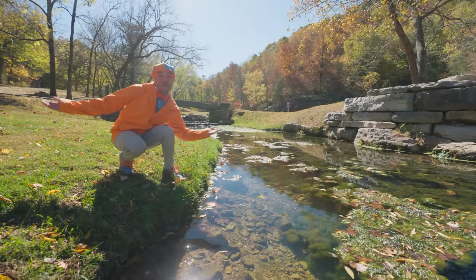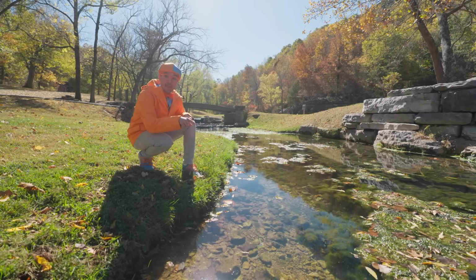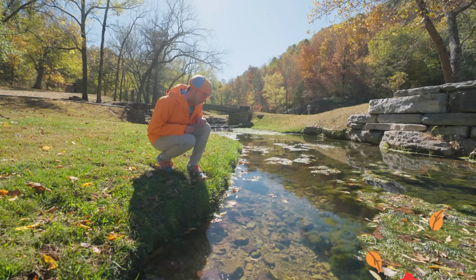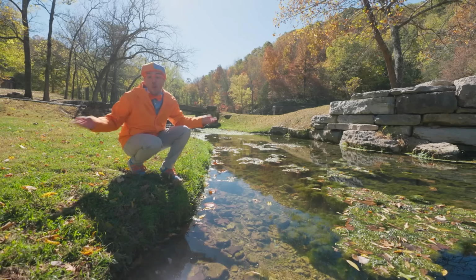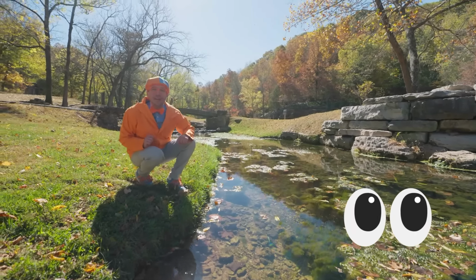Whoa, we did it. We found a creek. Ooh, do you see any fish in the water? Ooh, I see a leaf and some bugs. Ooh, and some plants. But I don't see any fish. Well, I think if we keep looking, keep your eyes open, we're sure to find a fish. Okay, let's keep looking, come on!